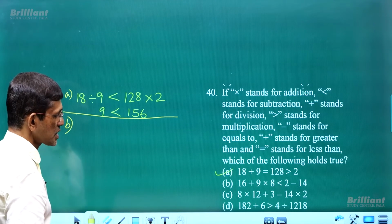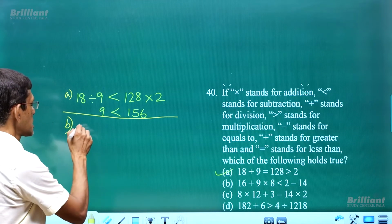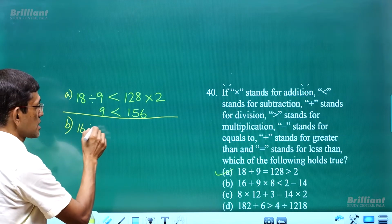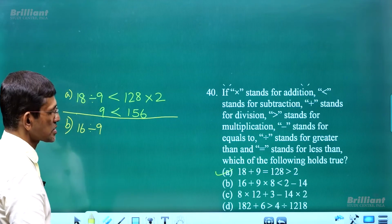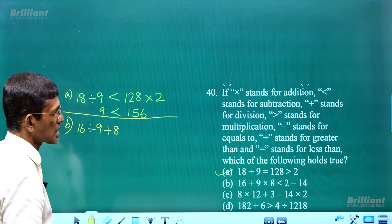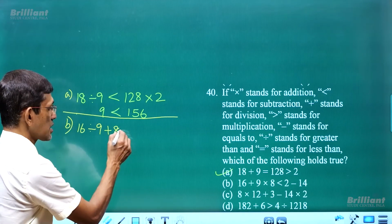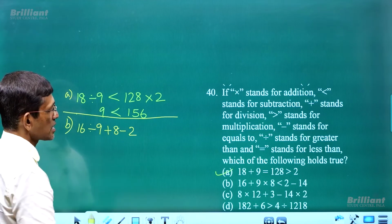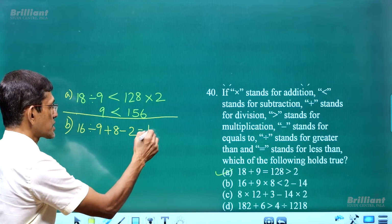B is what? 16 plus. Plus means what? Division. So 16 divided by 9 into multiplication. Multiplication stands for addition. So plus 8 less than. Less than means what? Less than stands for subtraction. So 8 minus 2. And subtraction stands for equals to. That's equal to what? 14.